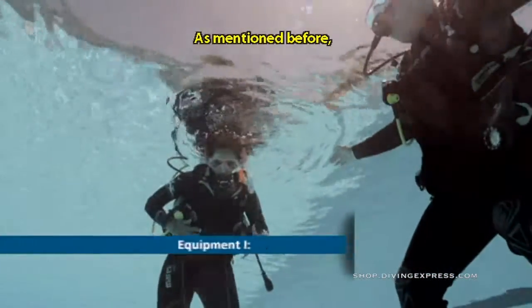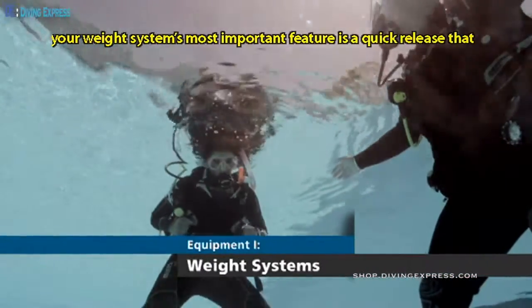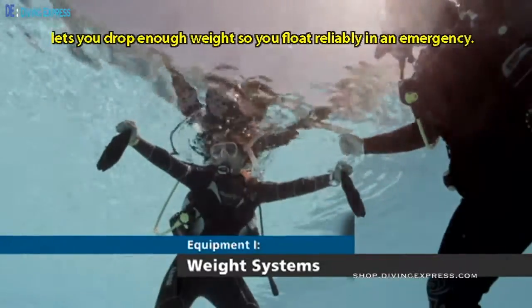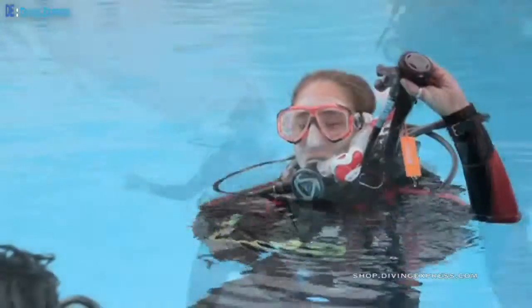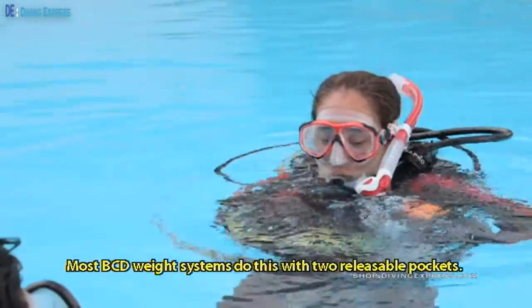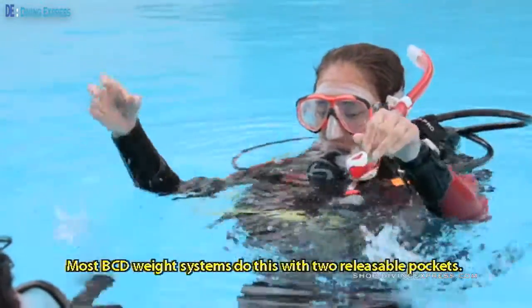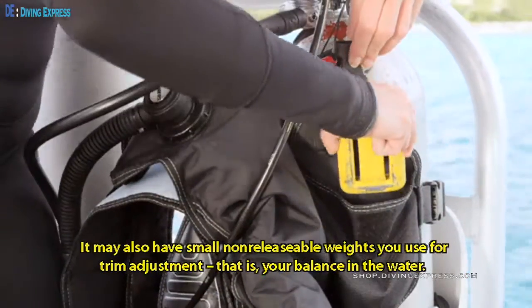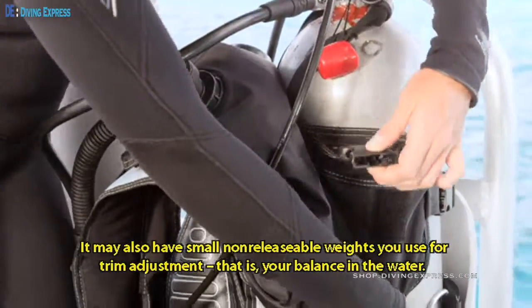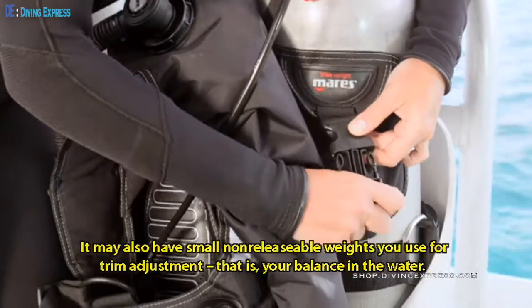As mentioned before, your weight system's most important feature is a quick release that lets you drop enough weight so you float reliably in an emergency. Most BCD weight systems do this with 2 releasable pockets. It may also have small non-releasable weights you use for trim adjustment, that is, your balance in the water.